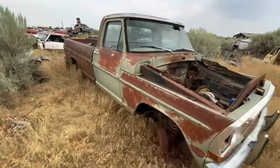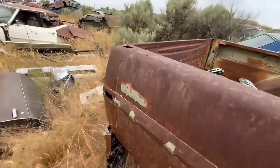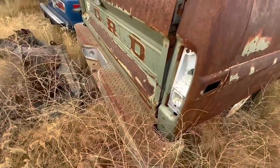Found this '71 Ford pickup. I'm looking for a sport bumper for the back of my '72. No luck on this one.